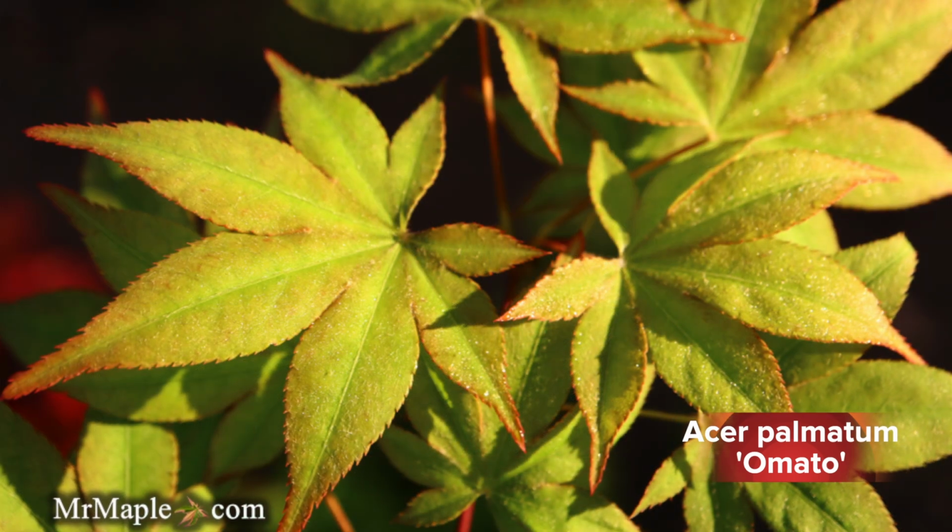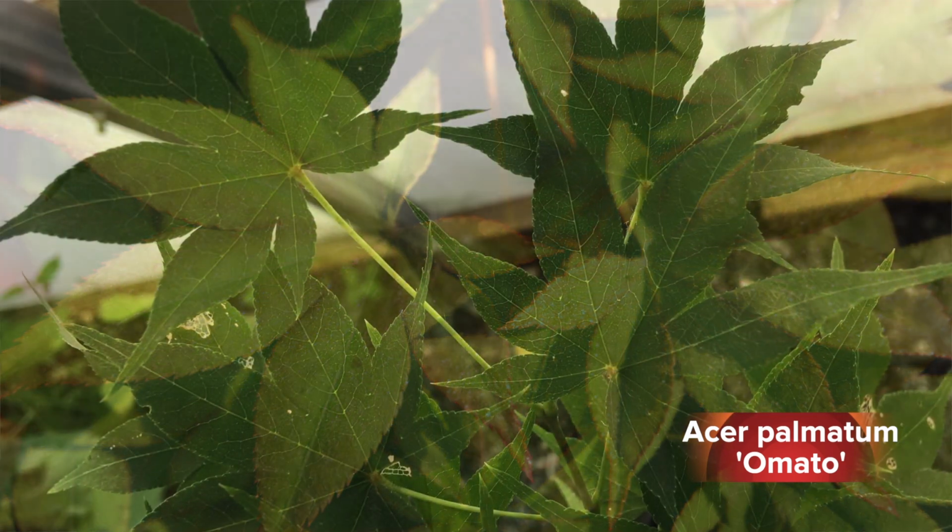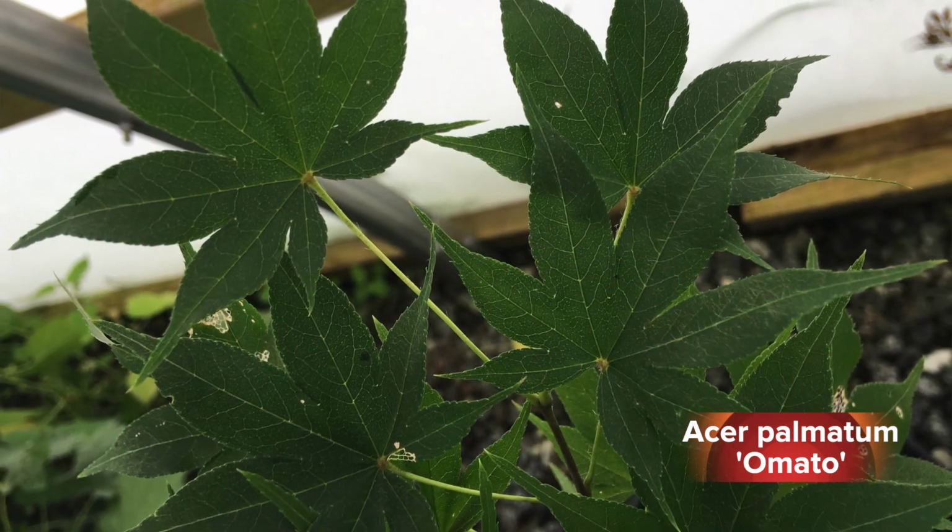Yeah, this is a green during the spring and summer, kind of a light green to mint, and really fades to more of a Kelly green midsummer. But fall really is where this one steals the show.